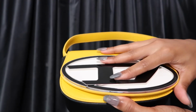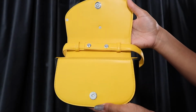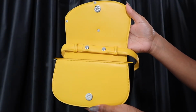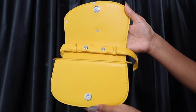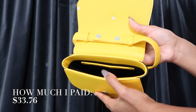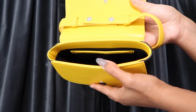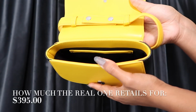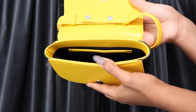The weight of the metal symbol right here is crazy. I have never seen something so well made on AliExpress for such a cheap price. I think I paid maybe $38 for this bag. Mind you, I was looking at the bag on AliExpress and I was like, okay, that's cute, because the real one I believe is maybe like $350. I was like, this is really cute, but I happened to see it on AliExpress anyway, and I was like, I wonder what would happen if I just bought the AliExpress version.